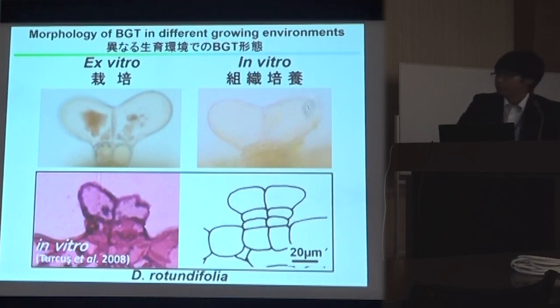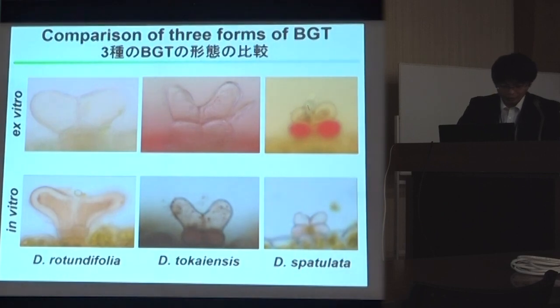In the culture strain of D. rotundifolia, as our result, the BGT was distinguished as a species-specific character.